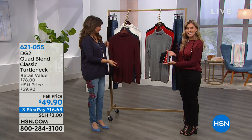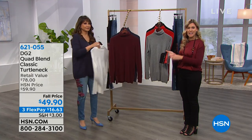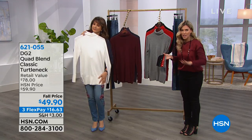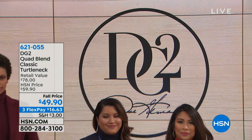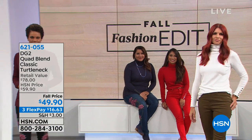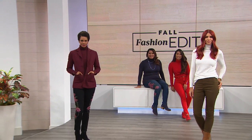Three flexible payments of $16.63. That means you choose your choice of credit card, debit card, or PayPal, whatever your favorite is. There's no credit check. There's no added fees or interest. And then we ship out your brand new DG2 quad blend turtleneck with all these upscale elevated details.